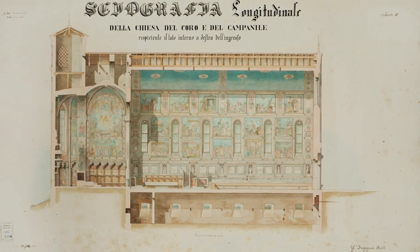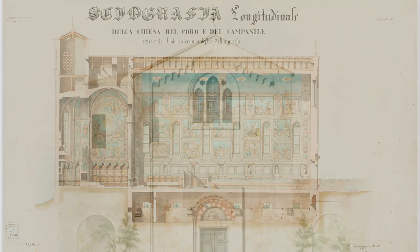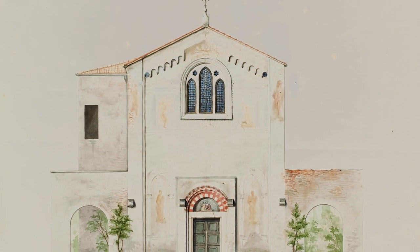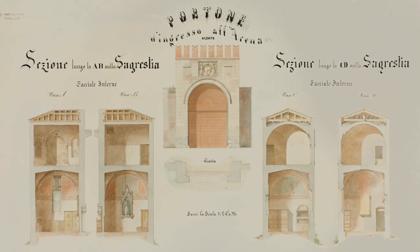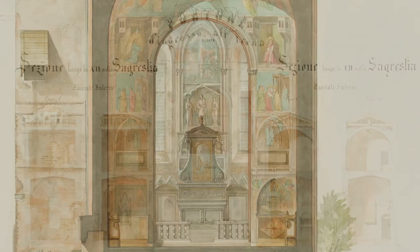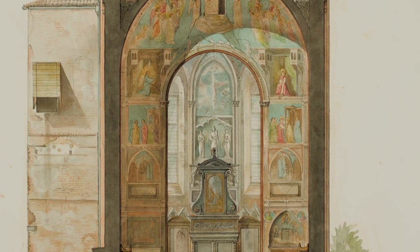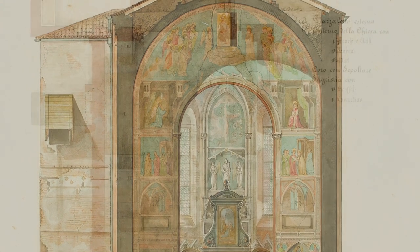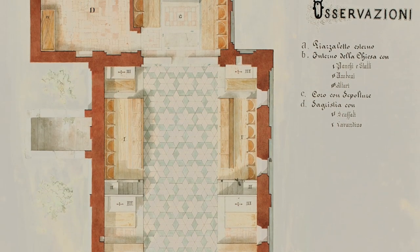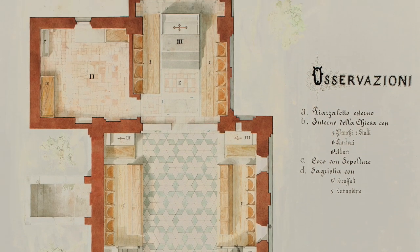The first analytical account of the chapel in pictures and drawings dates from 1871, when 12 very detailed watercolor studies were produced by Gabriele Benvenisti, Vincenzo Grasselli, and Barnaba Lava. These plates are of extraordinary importance as a record of the state of the monument at that time.